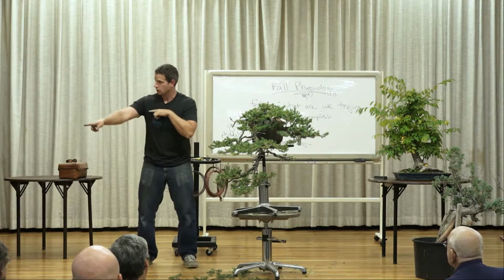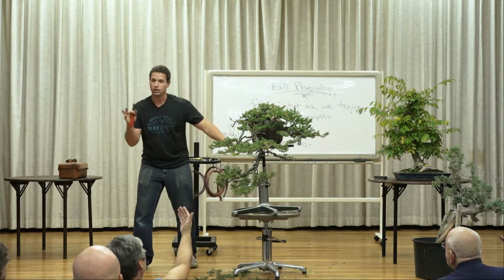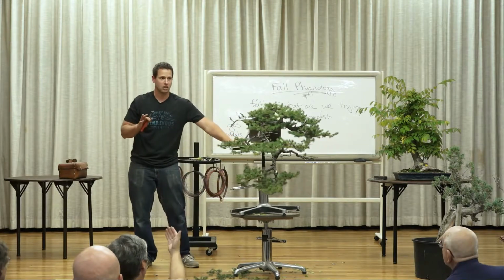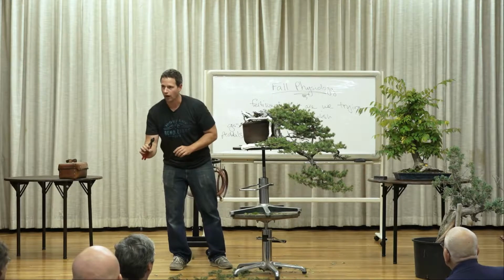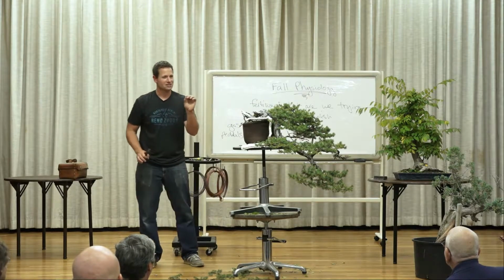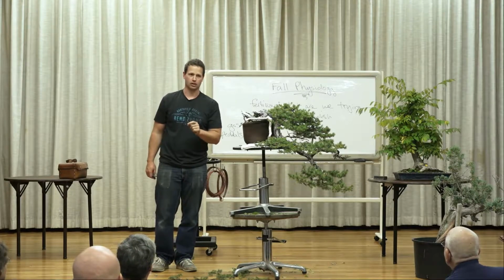Now, you think this is masculine. I think this is feminine. You might be anywhere in between that. And this is the spectrum of bonsai design when we start talking about what branches we remove. But we've got to know what it is that we're trying to accomplish by the reduction in order to do it appropriately, right?